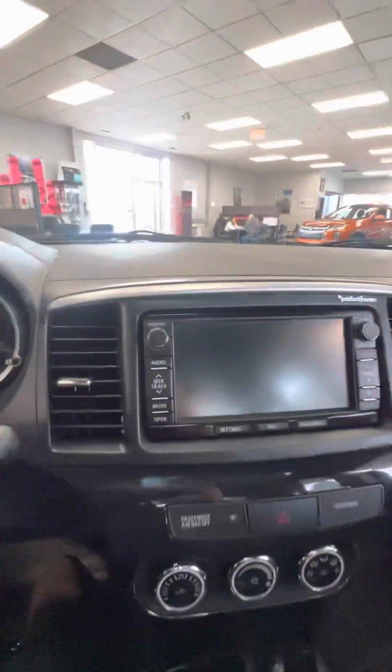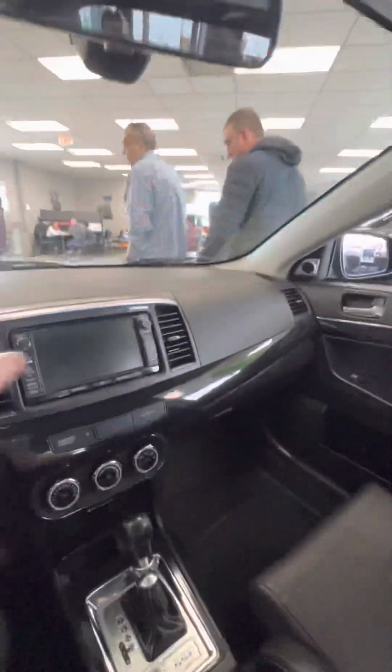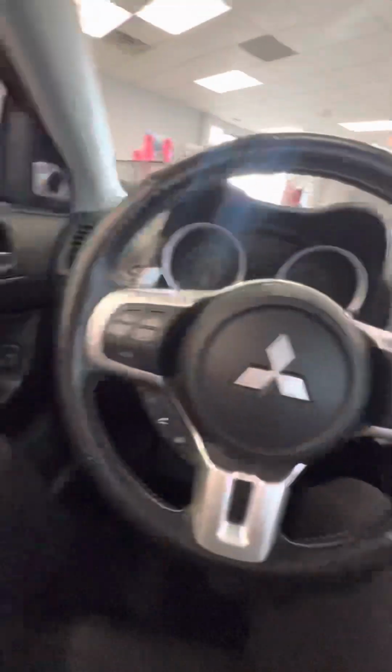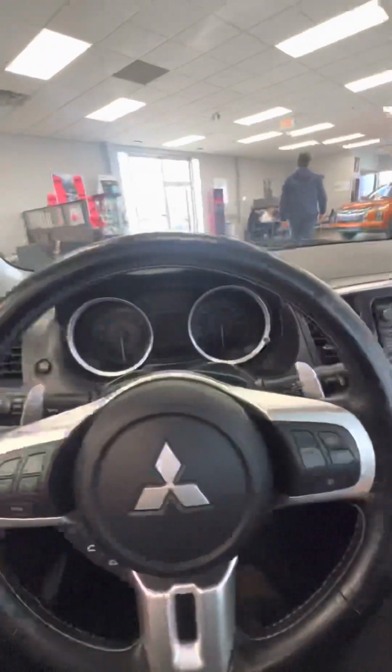In this vehicle too, because it's the MR, you have a Rockford Fosgate sound system. So all the speakers in here are Rockford Fosgate, and you have a big 10-inch sub in the back, which is awesome. I had the GSR manual premium with that system in it. Very, very good. It's very nice. Sunroof too. And you have full HID headlights, so nice and bright. You can lower them or heighten them. I mean, this is just little extras at the bottom line of it.